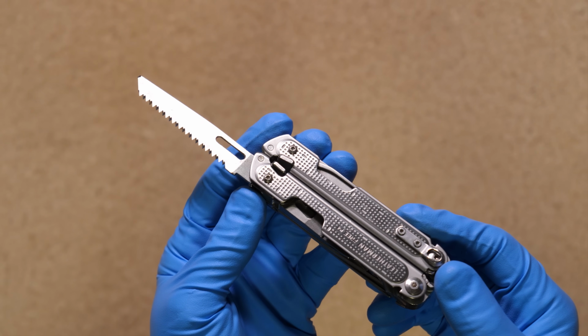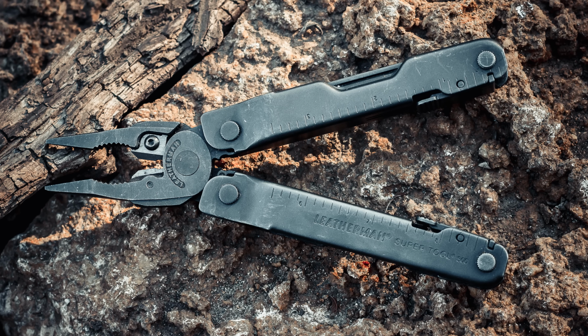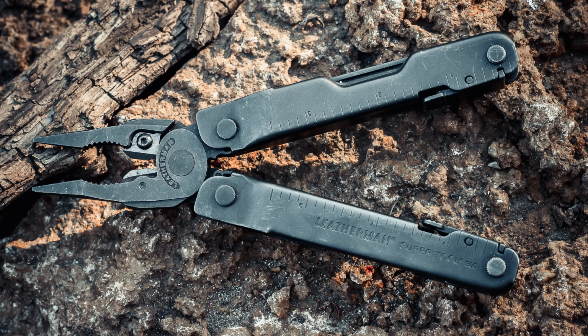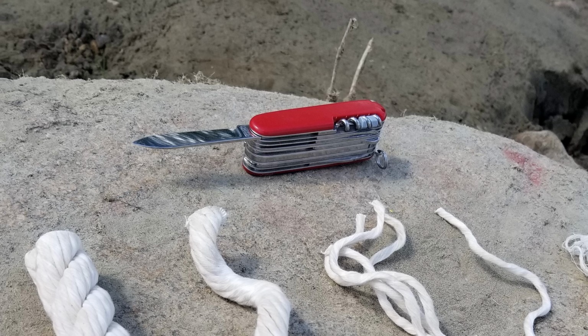I also like these items to have a locking feature. This is just for safety purposes. The last thing you want is to be using your multi-tool knife and for it to unexpectedly close on your hand and end up cutting you.